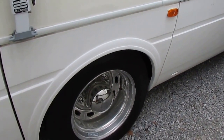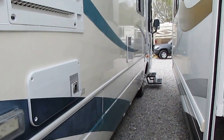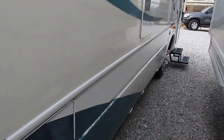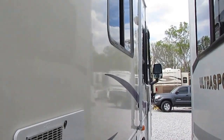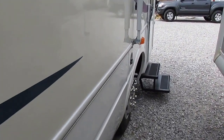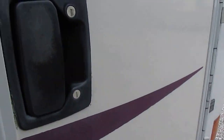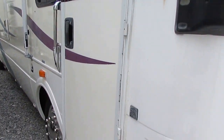Got the Alcoa wheels, 22.5-inch tires that look great. Got the Yokohama tires. No delamination. It's got an Alumaguard patio awning that looks great. Full basement storage. This is an excellent R factor, well insulated. So if you like to camp in hot or cold weather, this thing right here will handle that and then some. 37 feet long overall, which is about mid-range for a diesel like this. Not too big, not too small.